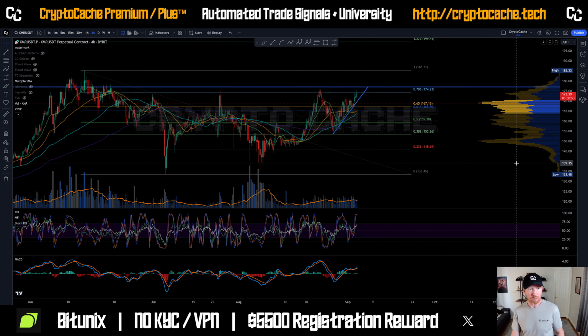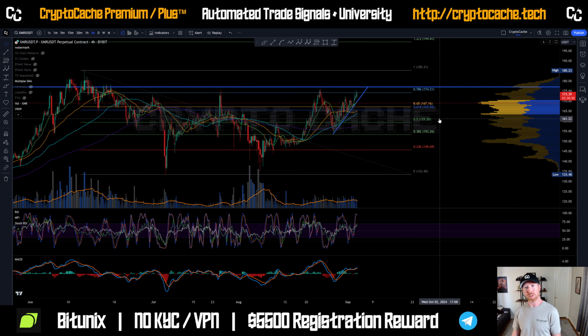So if you're not familiar, 0.618, 0.65, that's a golden pocket, commonly referred to as a really nice support or resistance zone. Since we're above it at this point and we have more volume below us, we can presume that 165 to 168 will be a solid bouncing point if the price pulls back. That's generally what we're looking at there.